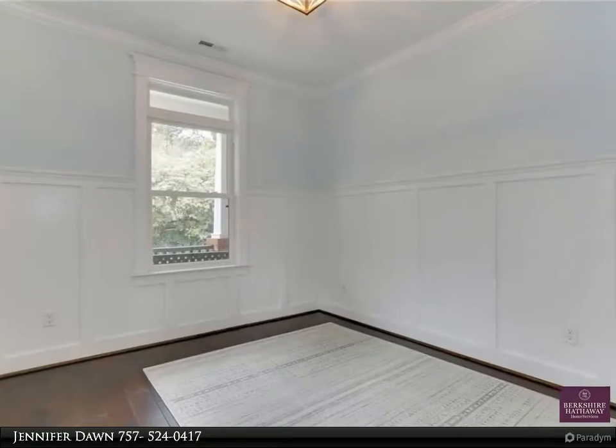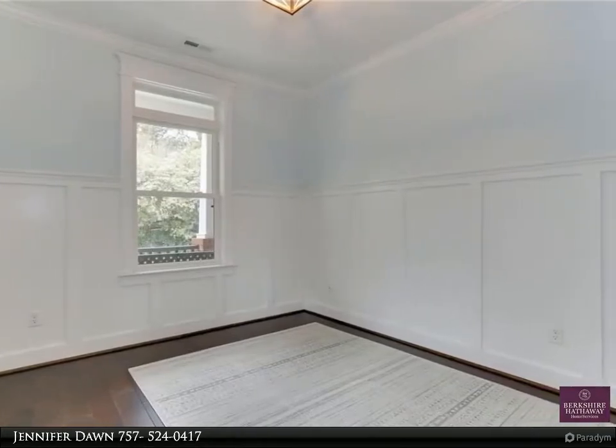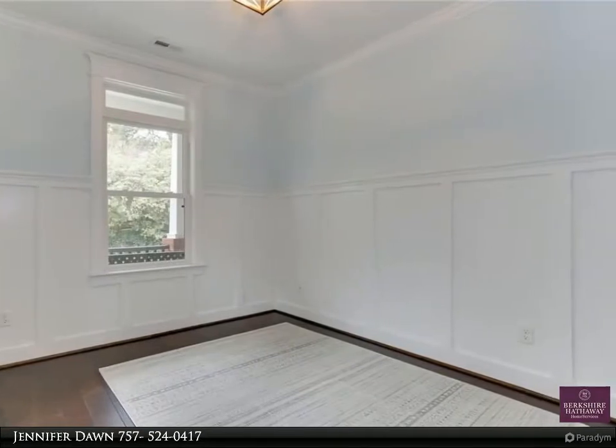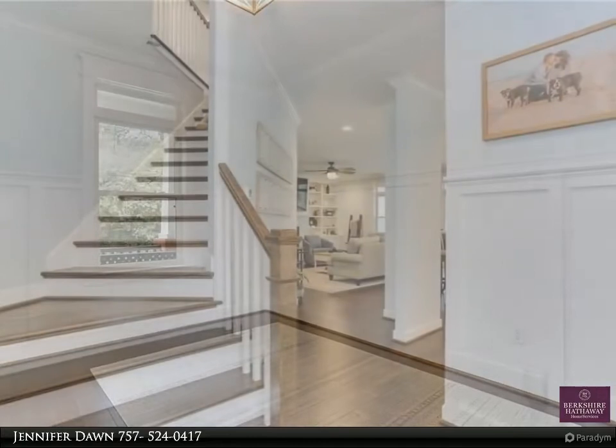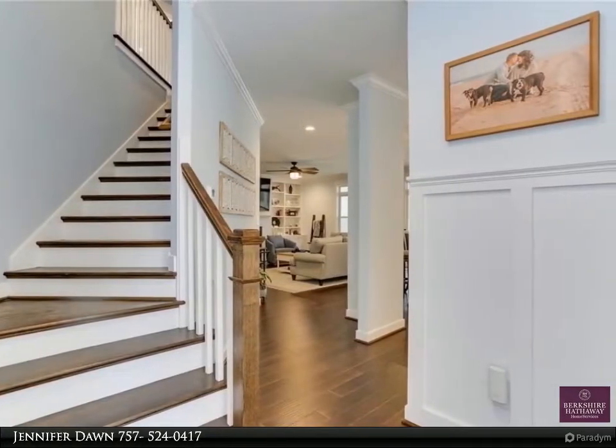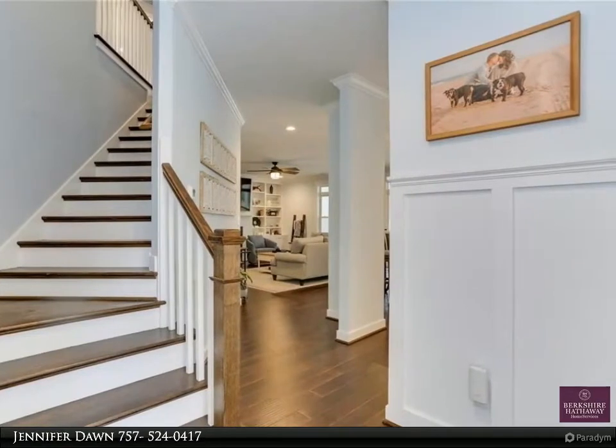Enjoy the extra space of this bonus room that could be used as a study, library, playroom, or office since it is pre-wired for internet. You can see as you enter from the foyer the beautiful character of the home with craftsman-style wood interior trim package.